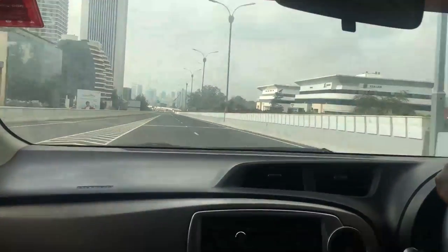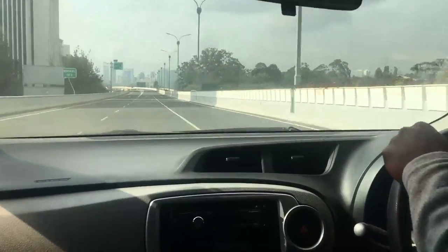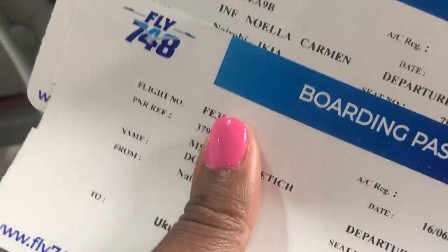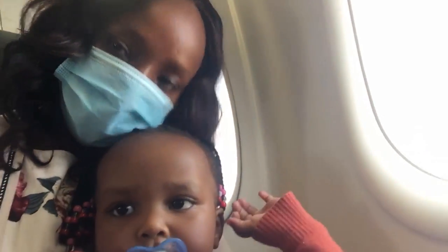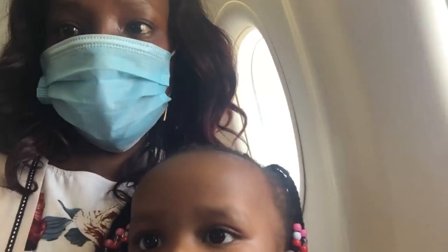We are traveling with my girls to Diani. We are going for a 5 days, 4 nights vacation, and I'm really excited. I'm sure everyone is excited. So my girls will be using the train, but I've decided to fly in because I'm traveling with my baby. It will be much easier that way. I'm sure you're going to enjoy this vlog, so let's go to Diani. Let's enjoy the journey together and let's enjoy the experience.